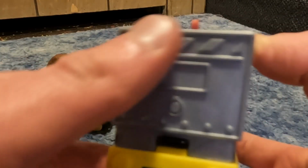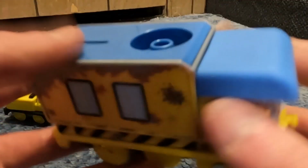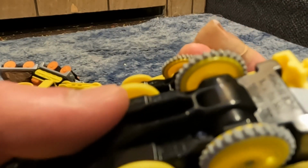But yeah, here's the back. It's all silver, so she's lost all her paint. Here's the other side. She's got a yellow running board as well. She's got her yellow wheels. And yeah, here's the top, a bit of the silver outline. Here's the bottom. Production date is 235th day of 2024. I believe that's a day after Thomas. Yep, that's a day after Thomas.